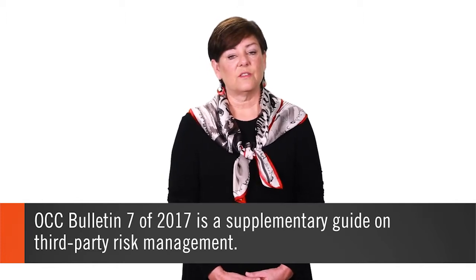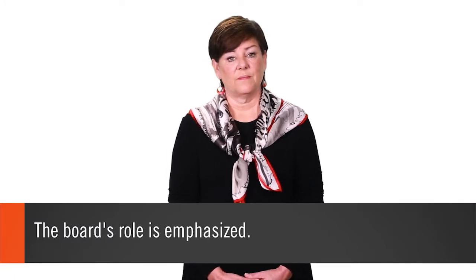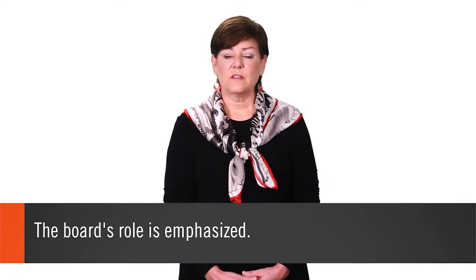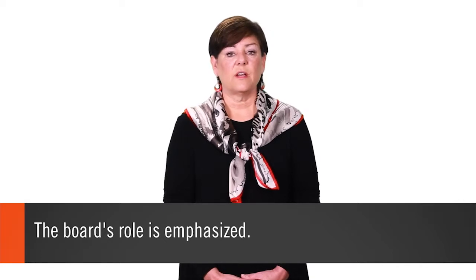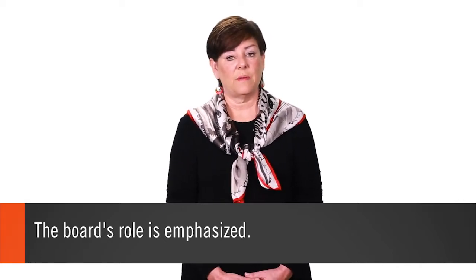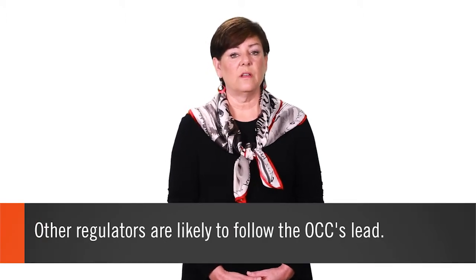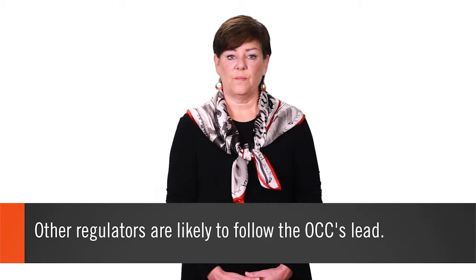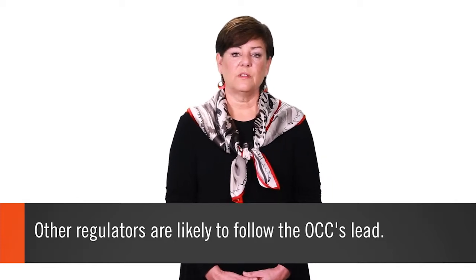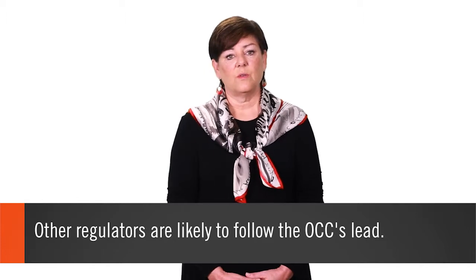This latest guidance is 22 pages long, and the Board of Directors is mentioned 20 times. The intent of the new guidance is quite obvious, and therefore a document you should read carefully, even if you're not an OCC-regulated bank. The OCC typically sets the standards for which all other regulatory bodies follow suit. Both documents, Bulletin 29 of 13 and Bulletin 7 of 17, go into very specific detail as to what the board and senior management are expected to know.